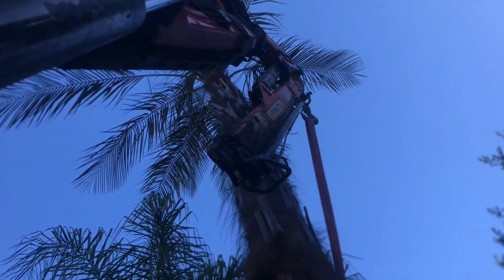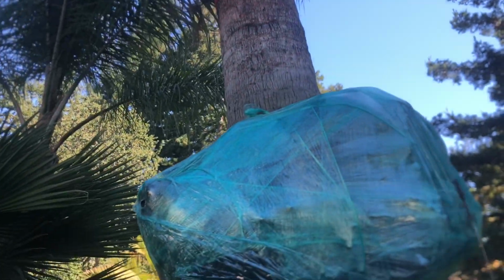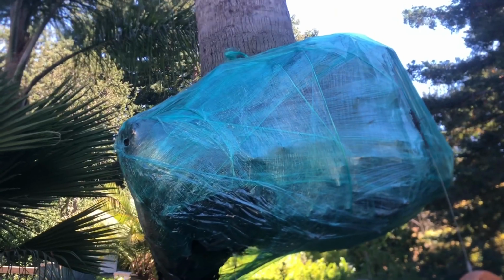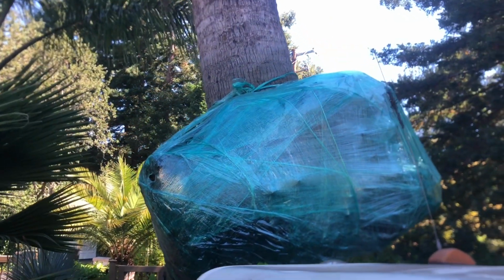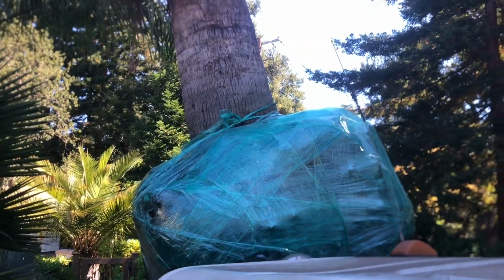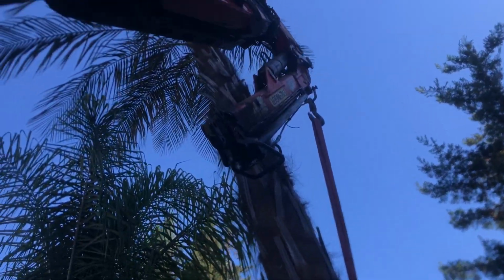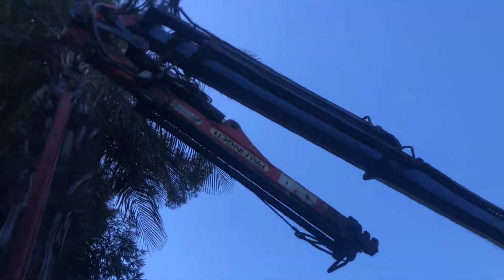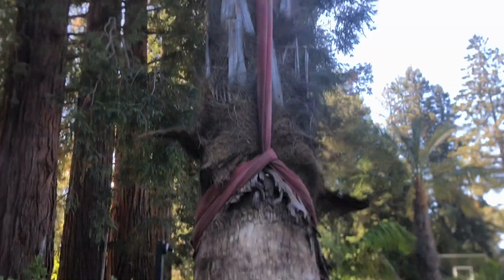And here she goes. Ooh, look at that, a couple feet to spare. Take the diaper off, drop it in the hole, backfill it, head back home.